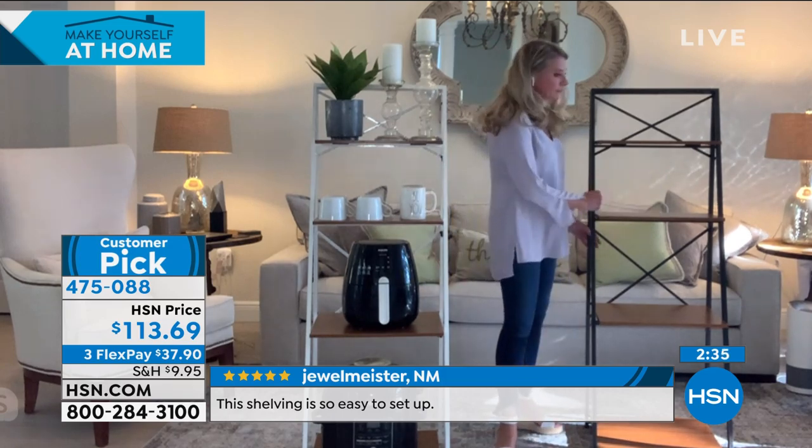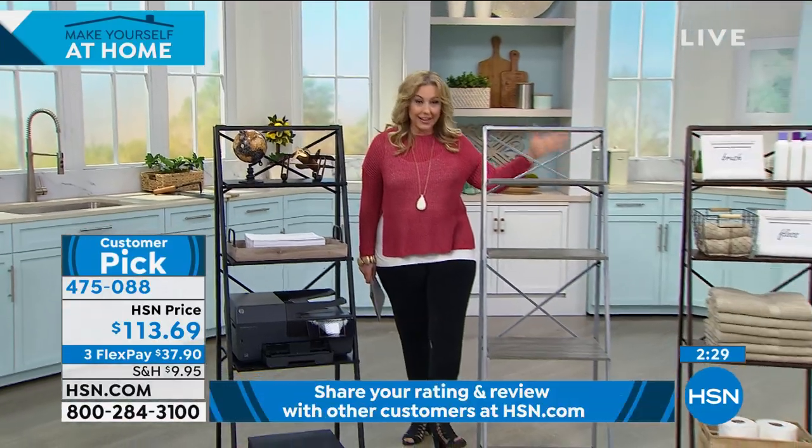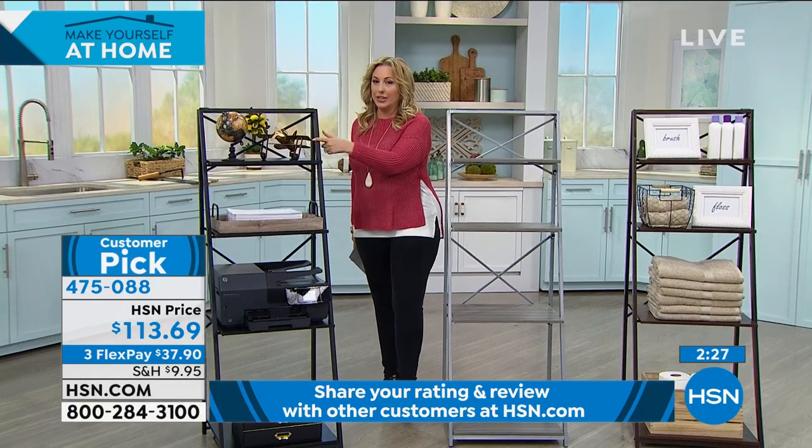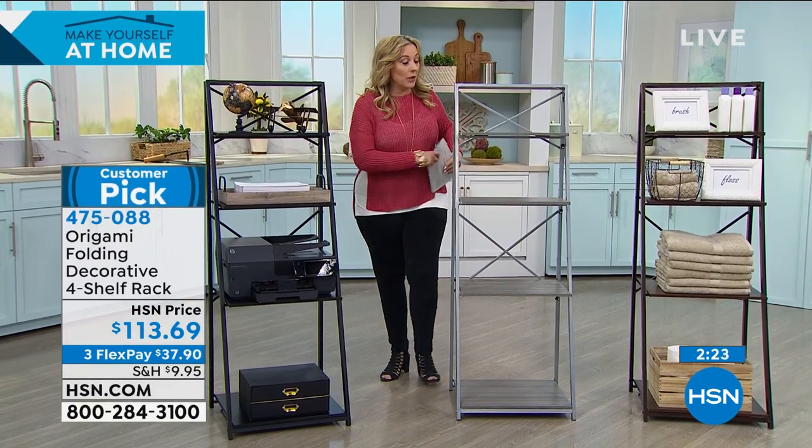Okay, well, again, this is the only airing of the day. The bronze is going the fastest. It's the most popular, as always. We now have only 181 left of the black. Here is the platinum. The gray is that wood gray.